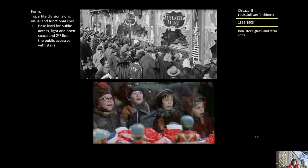Okay, so on that base floor, bottom 2 floors, you can see that we have massive display windows. This is for that purpose of displaying stuff to be sold in that department store, in the Carson, Pirie, Scott department store. And you can see here at the Christmas story, these boys, look at their noses pushed up against that window, them looking in at the goods that are for sale.